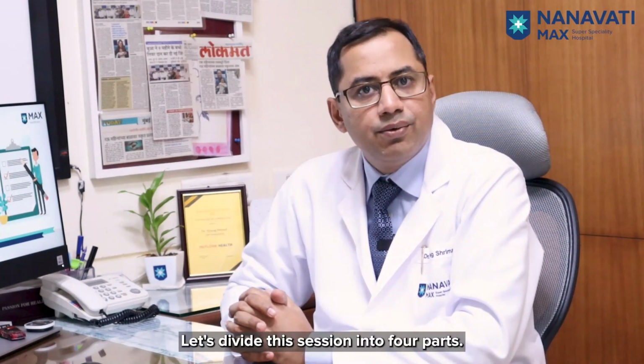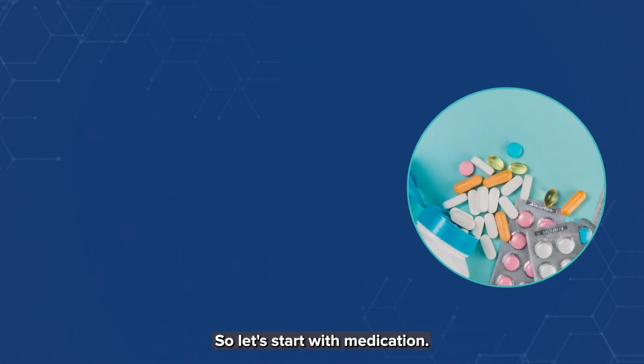Let's divide this session into 4 parts, which is medications, labs or blood tests, measures for control or prevention of infection, and regular follow-up. So let's start with medication.